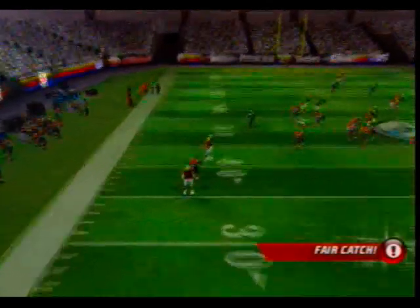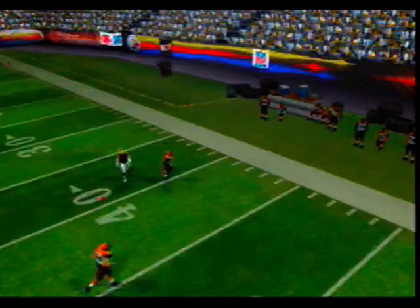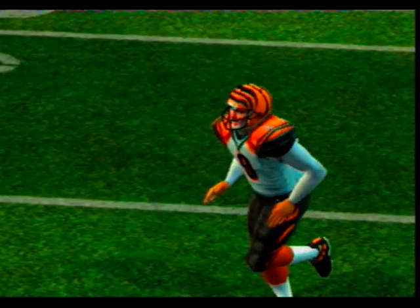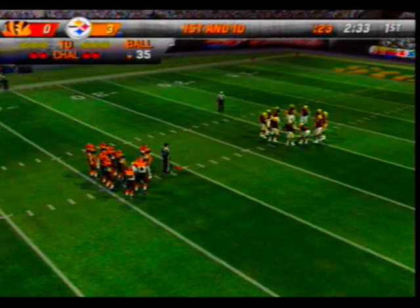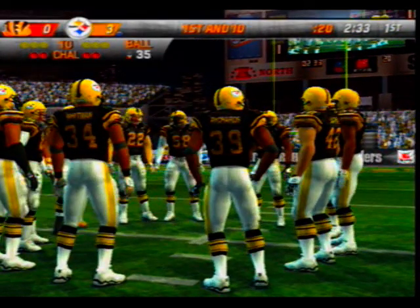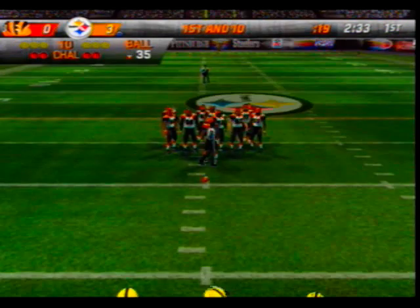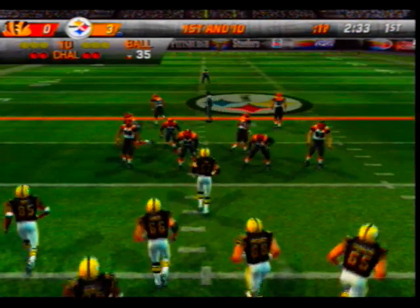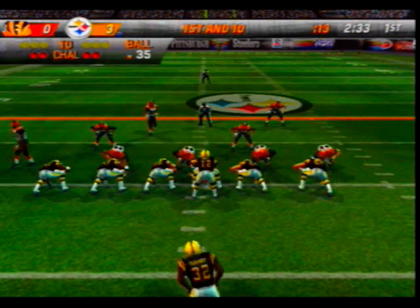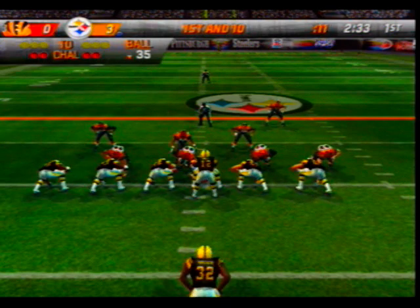Fair catch. Fair catch made at the 45-yard line. First and 10. We'll start the drive at the 35-yard line. Cincinnati comes out in a 4-3.